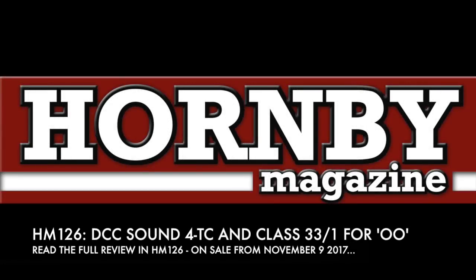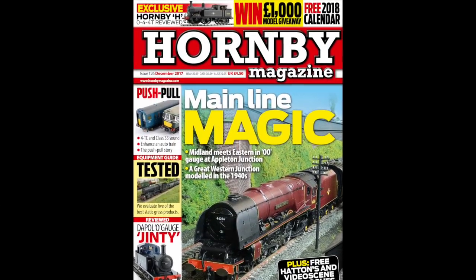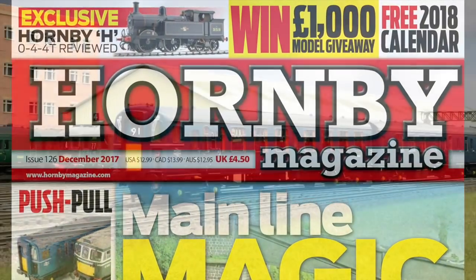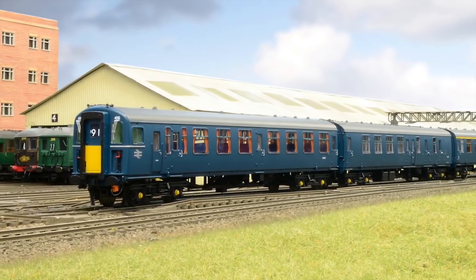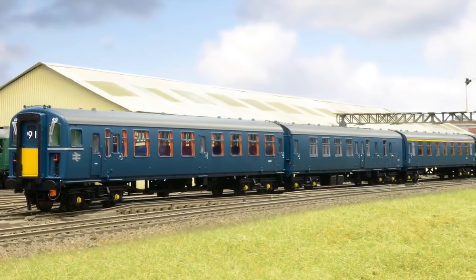In the December 2017 issue of Hornby magazine, Mike Wilde installs a new DCC sound project to a Heljan OO gauge Class 33/1 and Kernow Model Rail Centre 4TC push-pull formation. Available through DC Kits, this new sound project for ESU LokSound decoders comes in two parts, with digital sound decoders and speaker setups for both models.